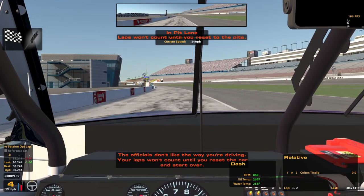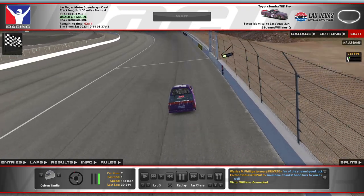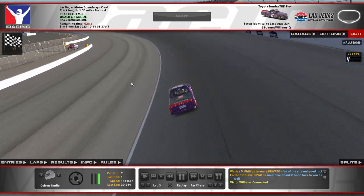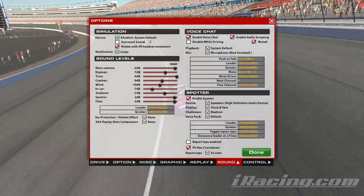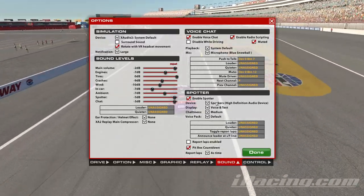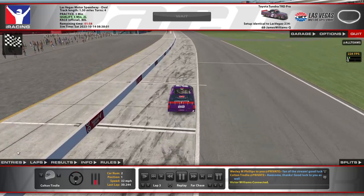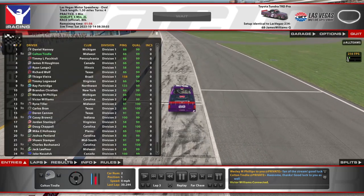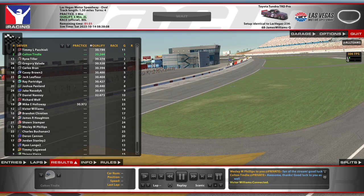Blah, blah, blah, don't like the way you're driving, blah, blah, blah. I fixed my spotter, by the way, as he complains at me. Last time I had changed over to the X audio or whatever over here in the sound settings, this one here, and apparently it had broken my spotter. So I fixed it. So that's good. And the audio does sound better, so I'm glad I switched that over. But I'll have to listen back and edit it and make sure all the levels are good. And please let me know if you notice it being kind of weird.